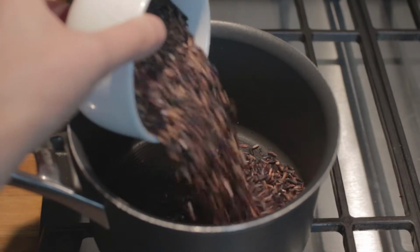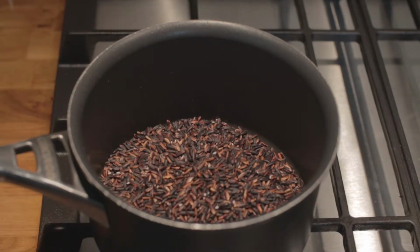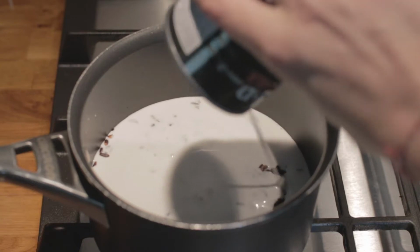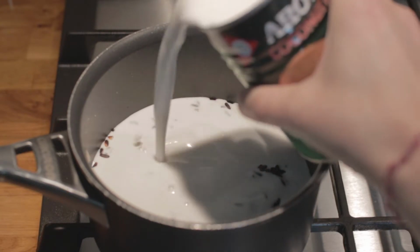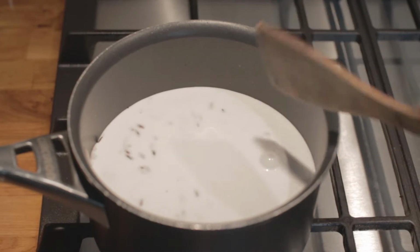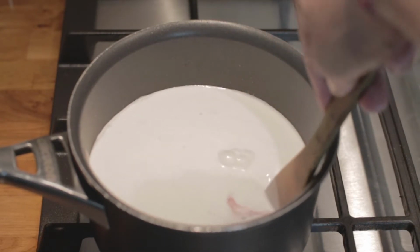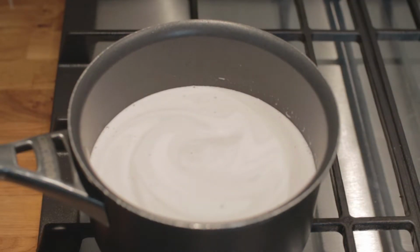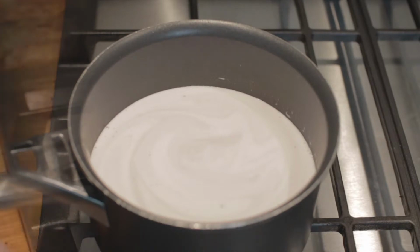We're going to add in our rice, and to that we can go in with a tin and a half of our coconut milk. And getting your favourite stirring device, give that just a bit of a stir around. We're going to bring this up to the boil and then turn it down to a simmer and let it simmer for around about 35 or 40 minutes.